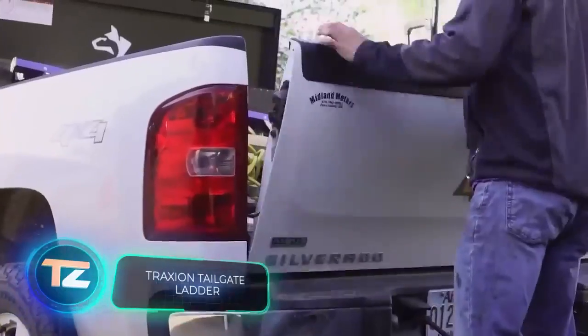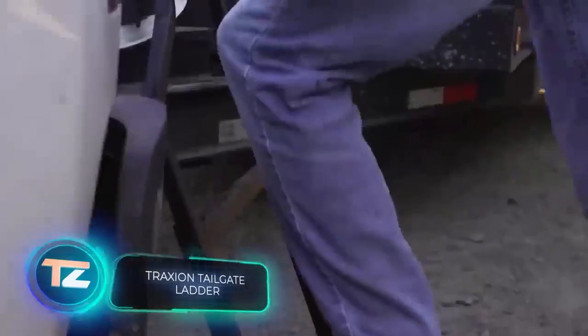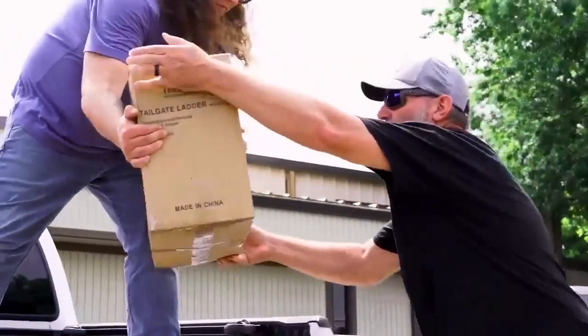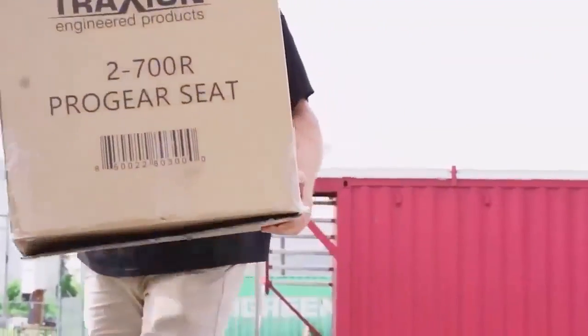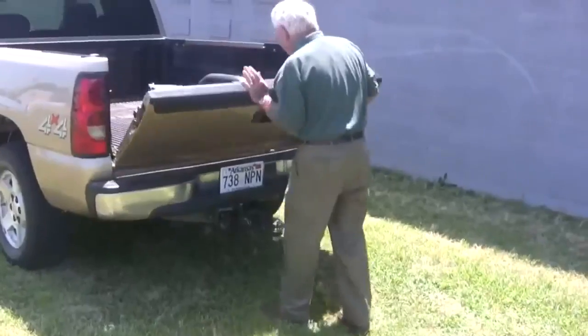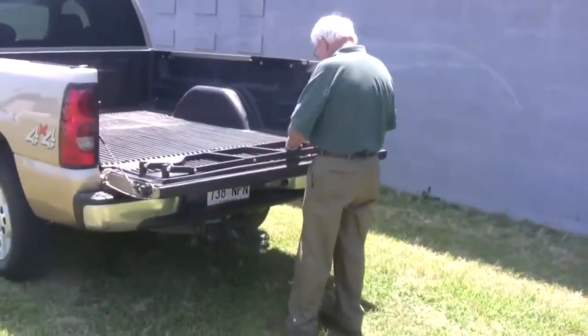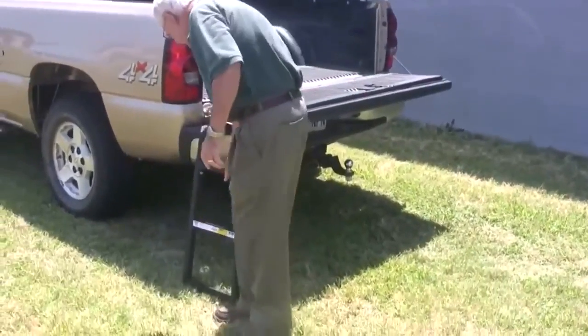Check out the Traction Team's tailgate ladder. With the 5100 version, you can easily climb up to 107 centimeters high. It's sturdy and can handle a load of up to 136 kilograms. Plus, when you're not using it, just secure it neatly against the tailgate. No hassle with the cargo bed. Its price is $53.